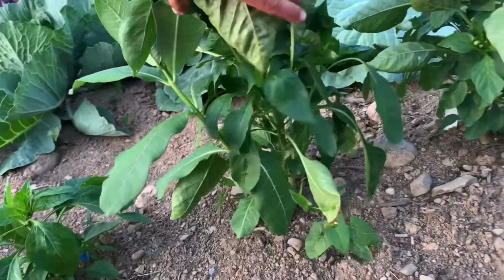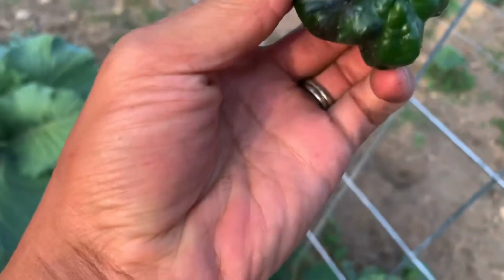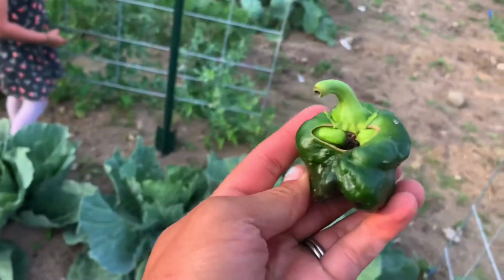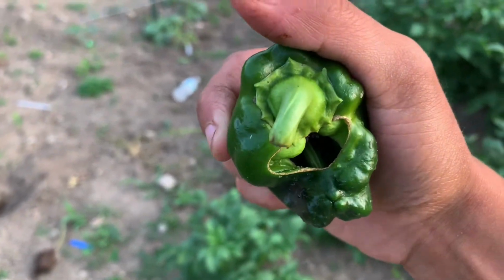Let's see if we've got any more peppers. Lots of blossoms. No! How did my pepper? Oh, my baby pepper. Oh, I'm so sad. I suck at growing peppers. I don't even know. Is that a bug? I don't know.